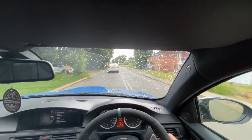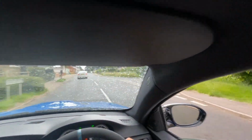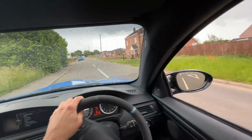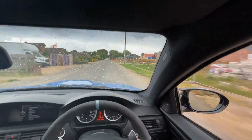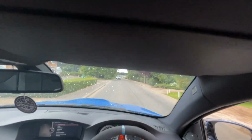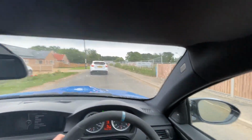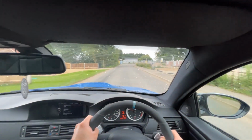Go down here. Got to be careful now because the roads are a bit greasy. But listen, listen. Oh, love it! Woohoo! The noise and everything, the steering, everything about it.